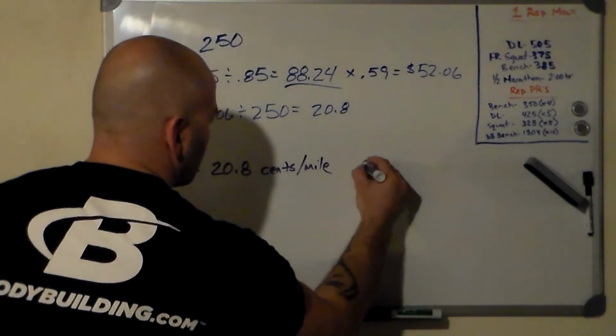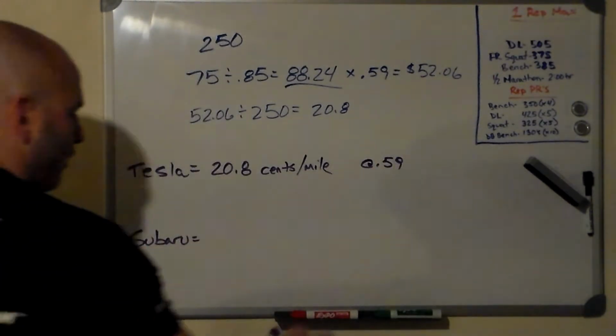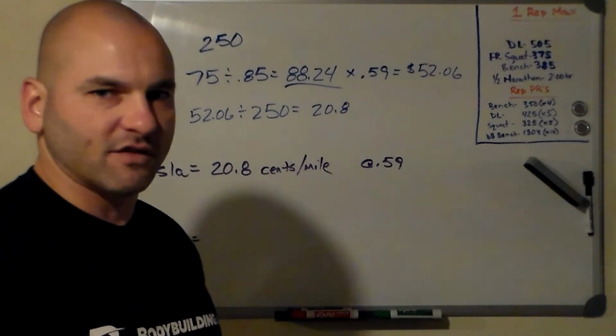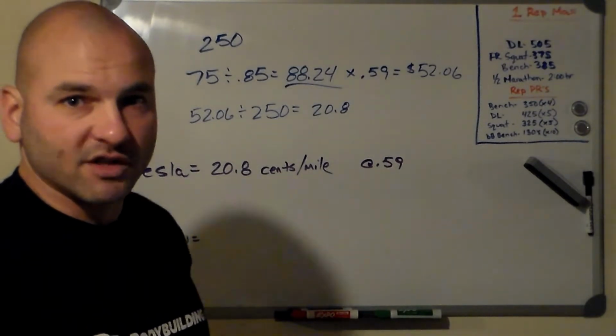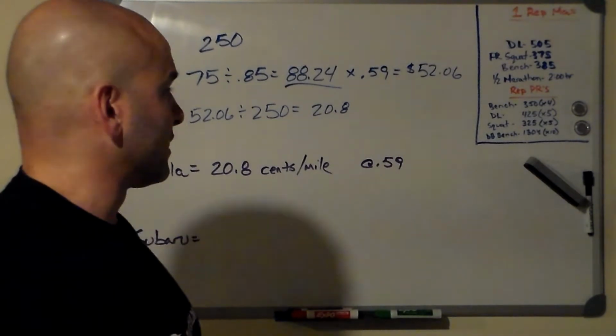And again, that's at 59 cents a kilowatt hour. Now, electricity is not a straight charge. For this math, I'm using the national average of 13.31 cents per kilowatt hour for your home electricity. Let's face it, you're probably going to be doing most of your charging at home. I'm not trying to cheat the system here. We're going to try and do a very fair comparison.